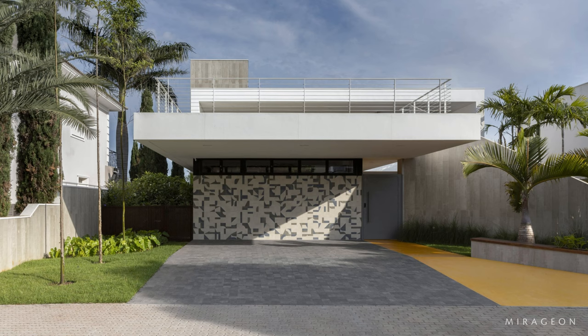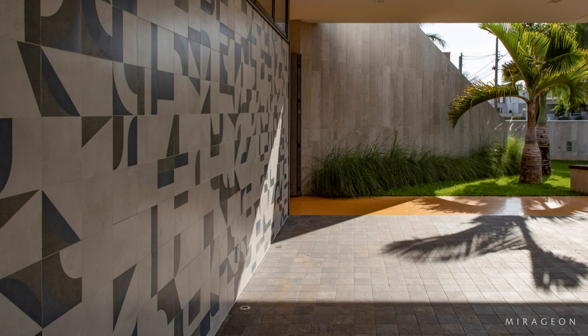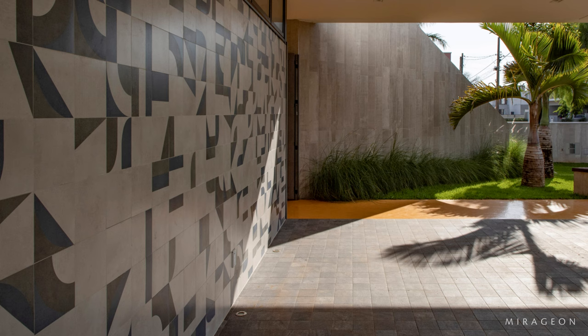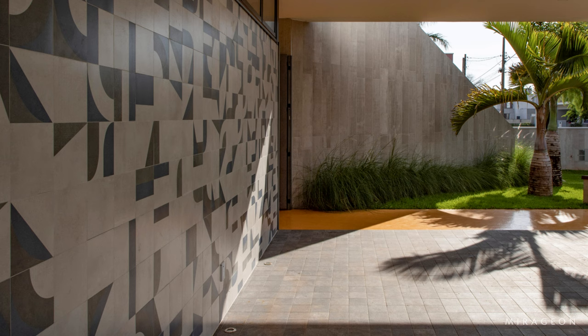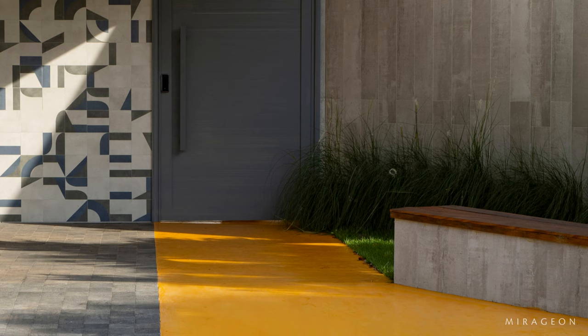The main entrance and garage are under an extensive 5-meter cantilevered balcony. As a backdrop, a panel with decorated ceramics adds a more playful aesthetic. The access is guided by a yellow epoxy sidewalk that traverses the entire house longitudinally, defining the flow to all the ground floor spaces.